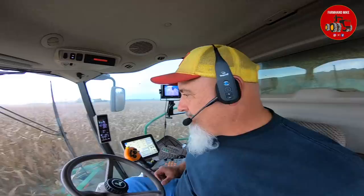Okay, I think we're about to get rained out here, so it was fun while it lasted. It's raining just north of here at the bends, just about 2 miles, so it's getting pretty dark to the west, so I'd say this might be my last 8 rows here for the day. We'll just have to see.